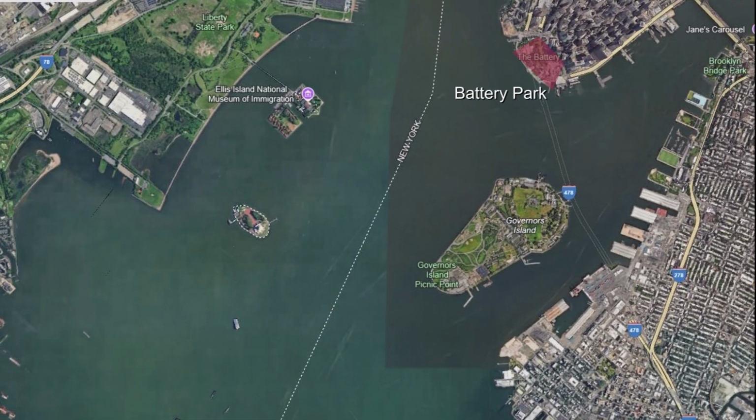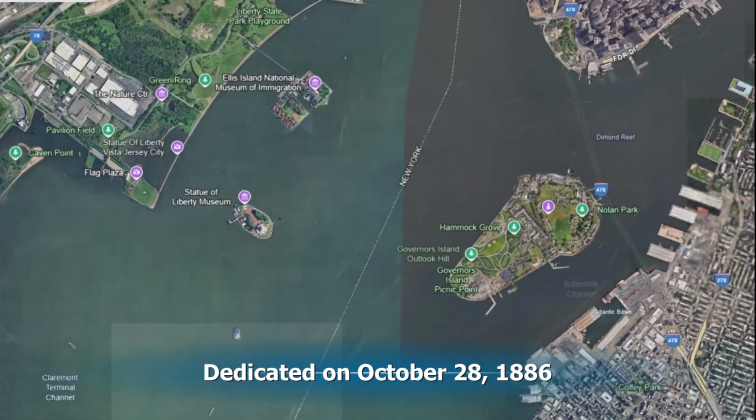To get there, we left Battery Park and took a tour boat to Liberty Island. We'll look at the statue and then we'll go to Ellis Island before going back to Battery Park.